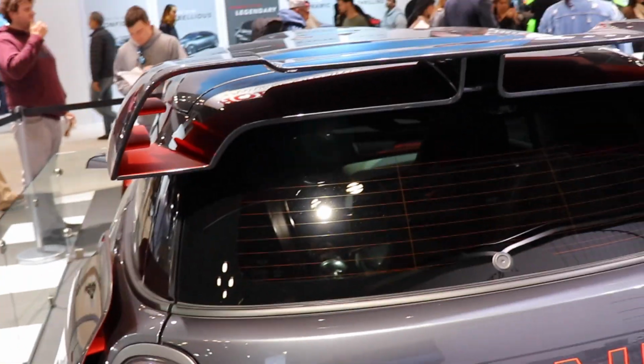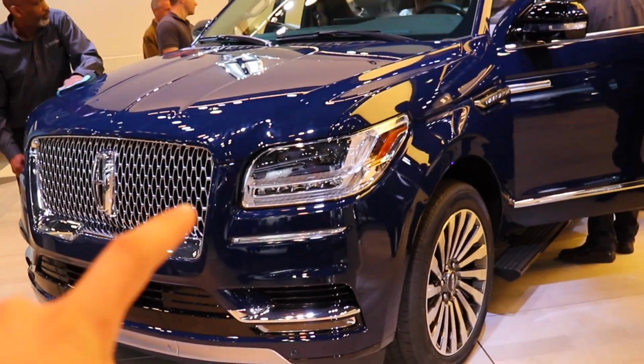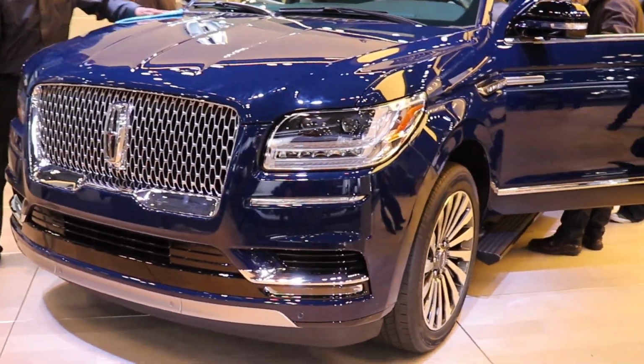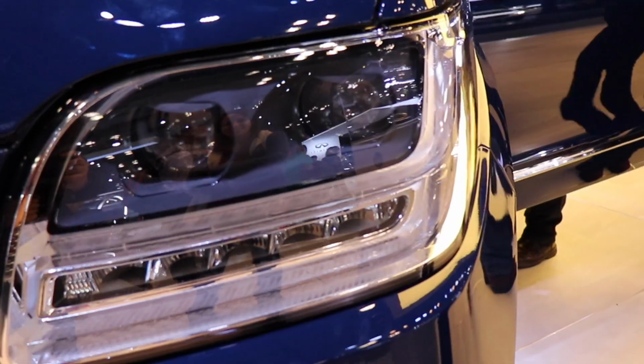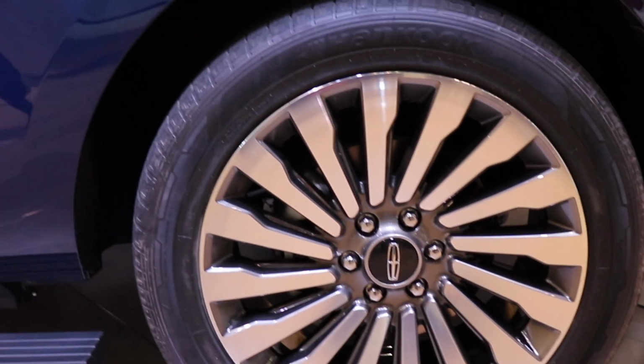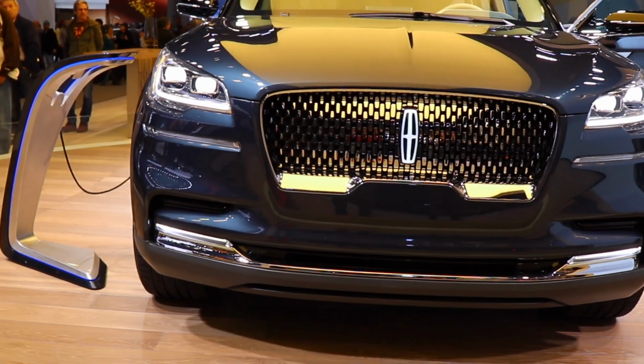So from what I understand, this SUV right here is taking on Mercedes and Audis and BMWs and even Bentleys. Like, this car is packed with so much technology you won't even imagine.